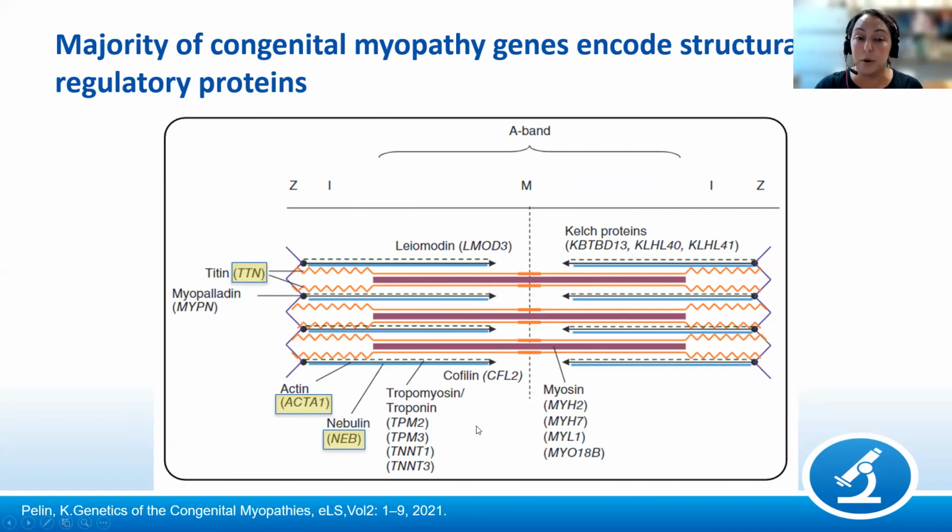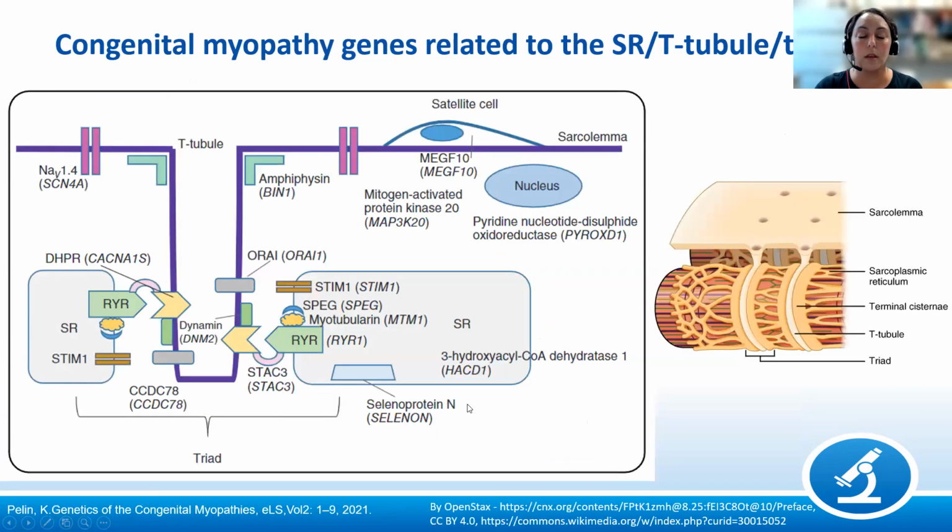And for those of you that were present at the DSS a couple of weeks ago, Nicole Becker from the University of Iowa presented an excellent case of a TPM3-related nemaline myopathy, which is due to tropomyosin alterations that are also found in the sarcomere. In addition to sarcomeric proteins, proteins that are involved in the sarcoplasmic reticulum, the T-tubule, or the triad can also cause congenital myopathies.